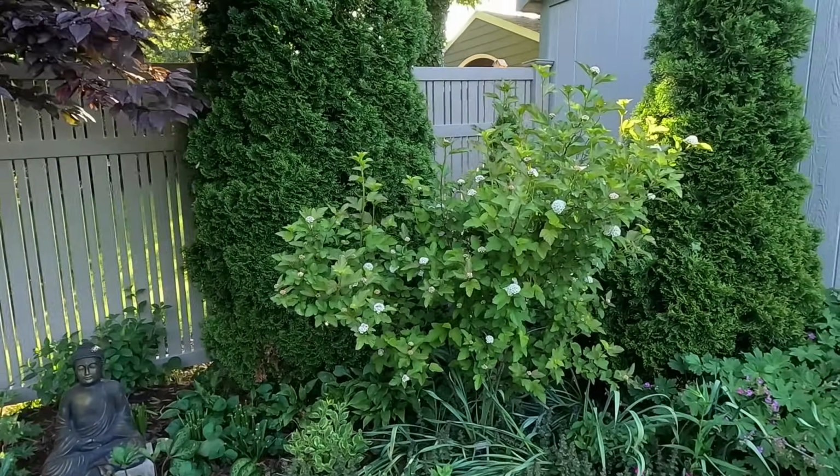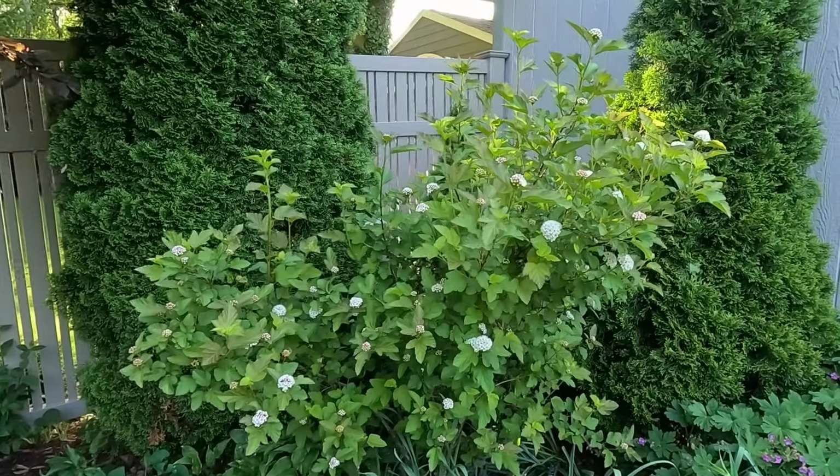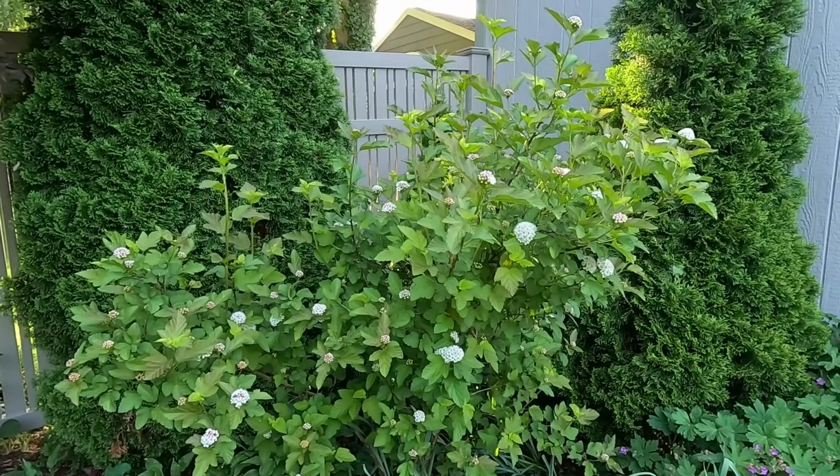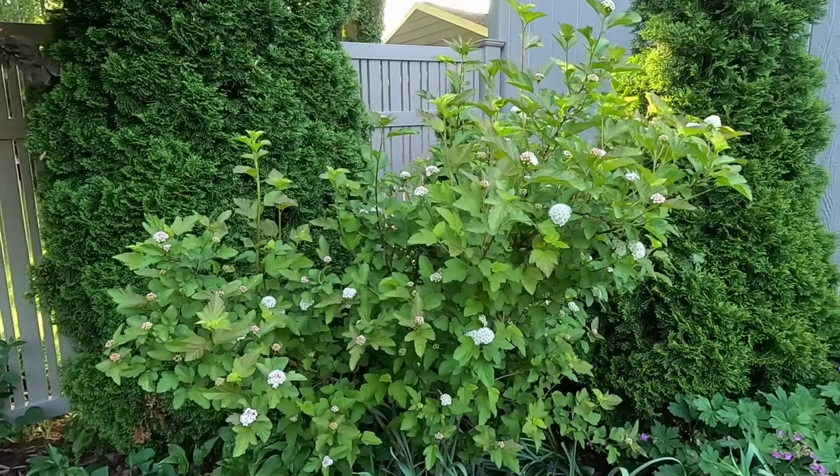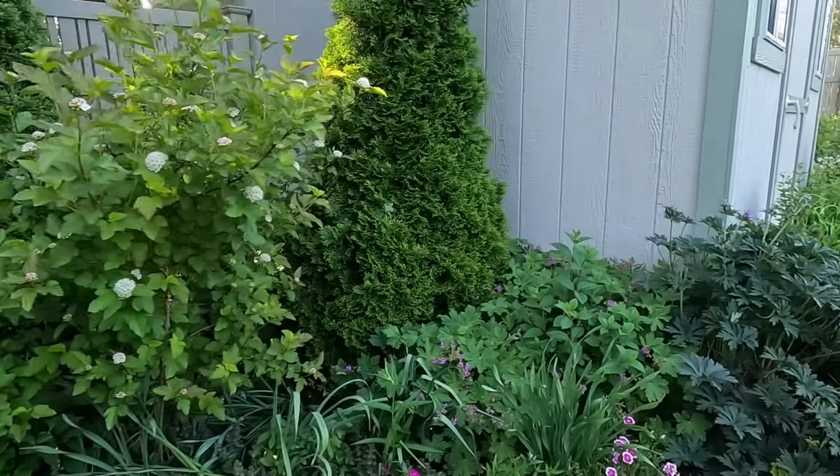Isn't this amber jubilee pretty? We have the other one, and these are ninebark as well. I have the other one in the potager garden with even more blooms on it, so we'll take a look at that in just a second.